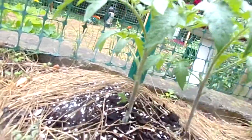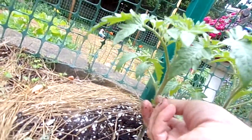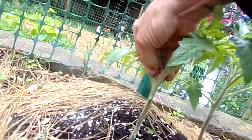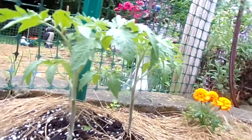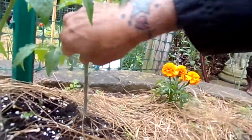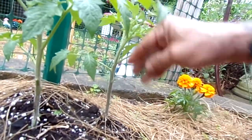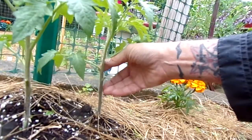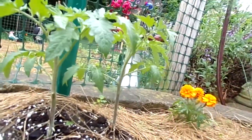This is a 4th of July tomato, and it's one of the earliest producers, but I'm just getting rid of some suckers. This has not, I think that's what it is anyway. I could be wrong. I don't know. This might be mislabeled. This might be some of the Old Carolina variety that I started from seed. We shall see what it is.